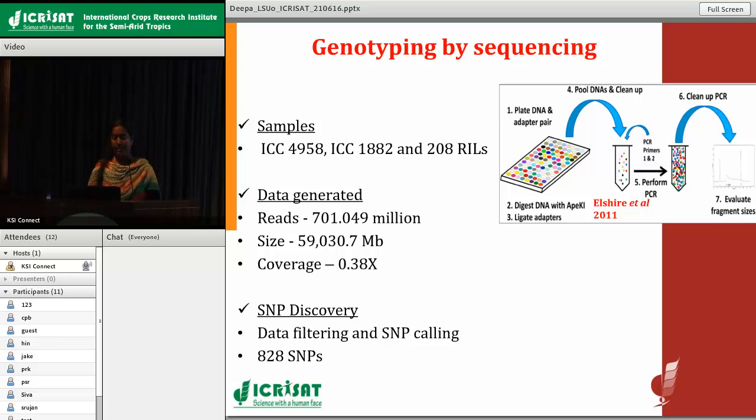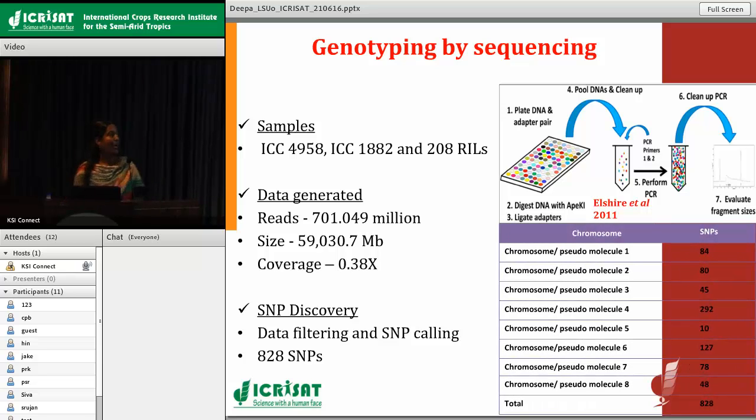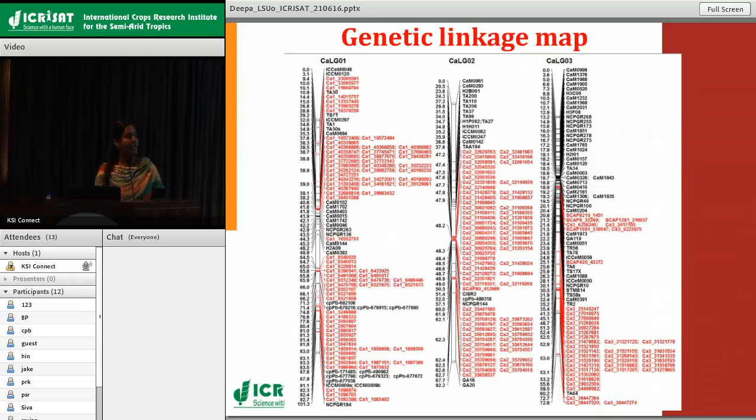In total, 701 million reads were generated, which was around 59 GB on the whole RIL population, and the average coverage was 0.38x on RILs. After SNP discovery, we got around 828 novel SNPs, and here is the summary of how they are located all around the genome of chickpea. We got the most SNPs on pseudomolecule 4, and the fewest markers on pseudomolecule 5, that is 10.